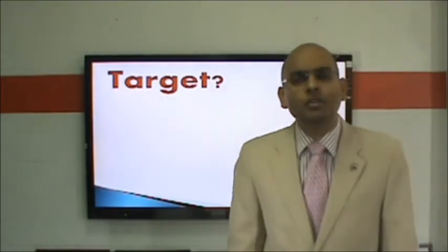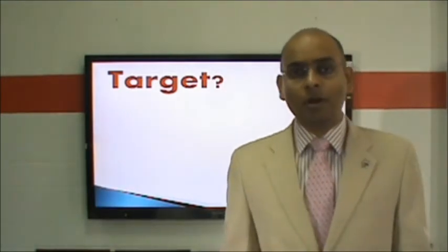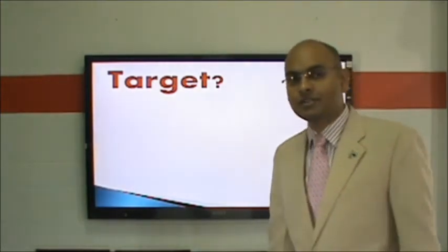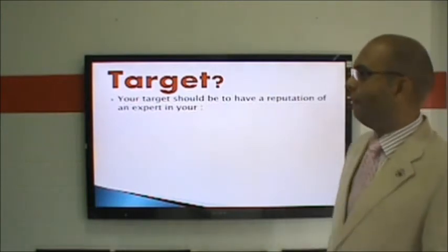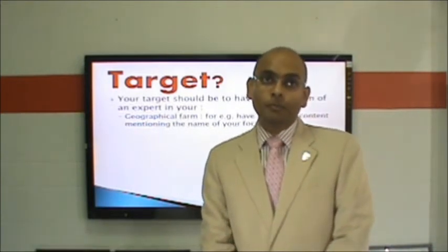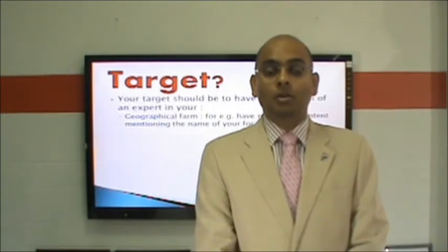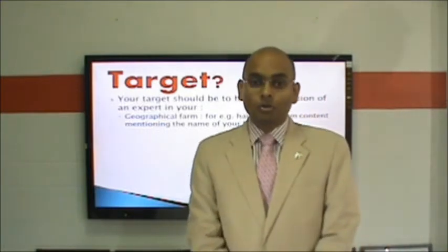Target. What do I mean by optimize? Good, if you get that question in mind, you are on the right track, because this slide is going to answer it. Your target should be to have a reputation as an expert in your area, an expert in your geographical farm. So you want to be an expert, say, in Koregaon Park, Pune, or in Bandra, or in Satellite. Anywhere you want to become an expert as a realtor. So that's your geographical farm.